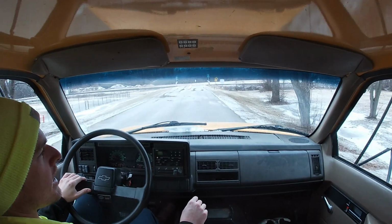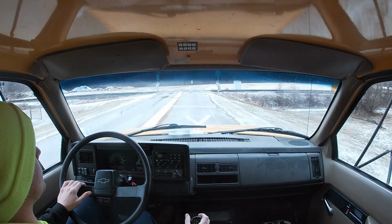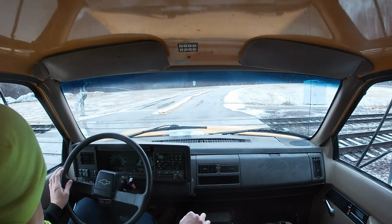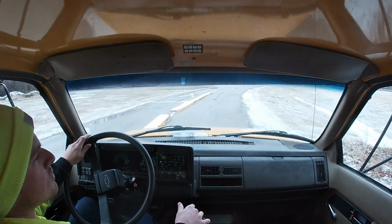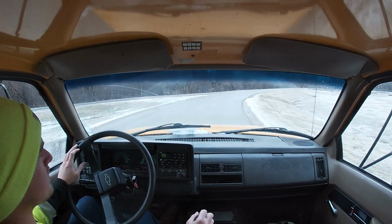Bit of sand today. We're running out for our mixture of sand, salt, and cinders that we throw down. Have the salt bed in the back of my truck, so I can't drive it over here. Got a truck that we borrowed from the parts department. It's actually a really good running GMC, or Chevy I should say.